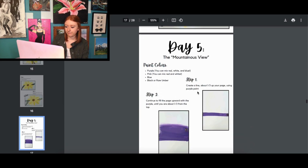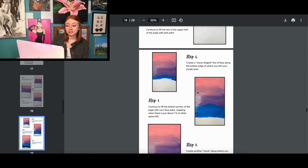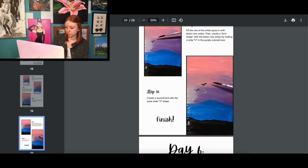Day 5, we've got a mountainous view. A little bit different. They're all a little bit different, right? They are all just a little bit different. This one is also a landscape. And we freehand these little birds flying overhead.